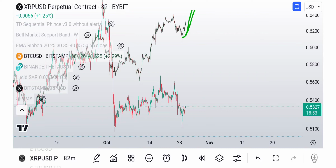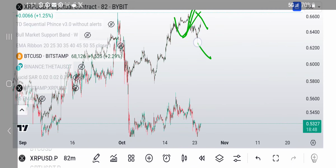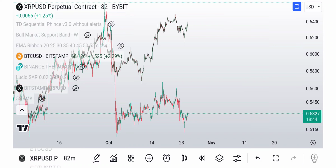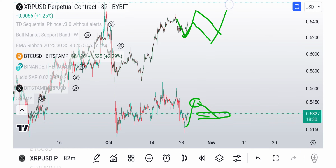or if Bitcoin breaks out and we start having an ABC, then obviously XRP gets to the retracement level, and once Bitcoin breaks out, as it comes down, that's when we kind of go into reaccumulation here. And then Bitcoin continues, XRP continues. And that's kind of what I'm thinking here.